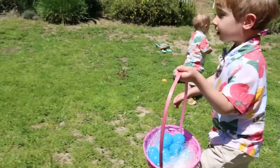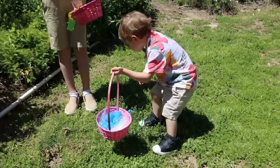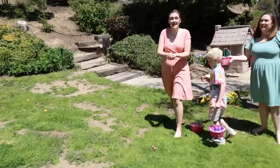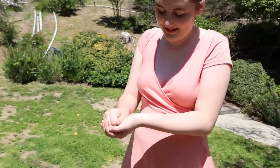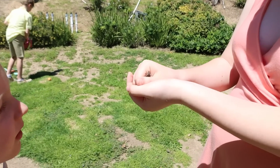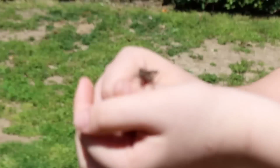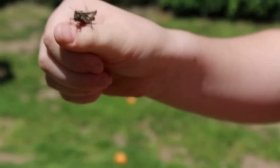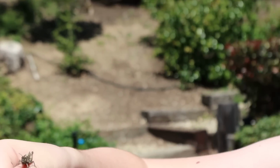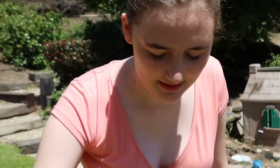Let's look over here. Oh, I found two. I found a grasshopper. Let's see it. It's gonna jump. Huh? I don't know. It seems like it wants to stay with you, Bailey. I have two more. Two. What? Oh, it was on you. It landed right on my head and then jumped onto my dress.